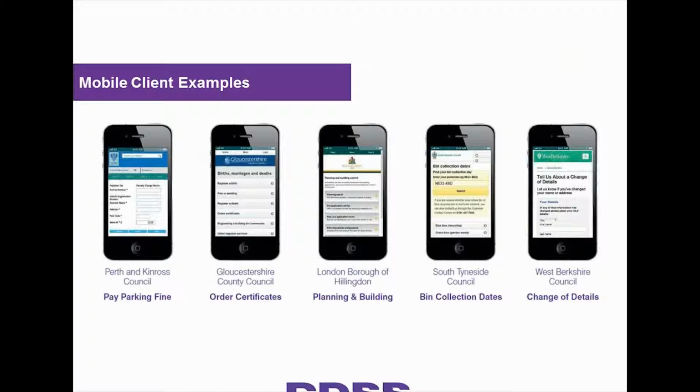Some mobile client examples. As I've already talked about, it's essential these days that all services are available online and also mobile enabled. We have a large number of client examples. We've given a sample of a few here: payment of parking fine, ordering certificates, and we've got access to planning and building control services, we've got bin collection date, and a change of detail form.